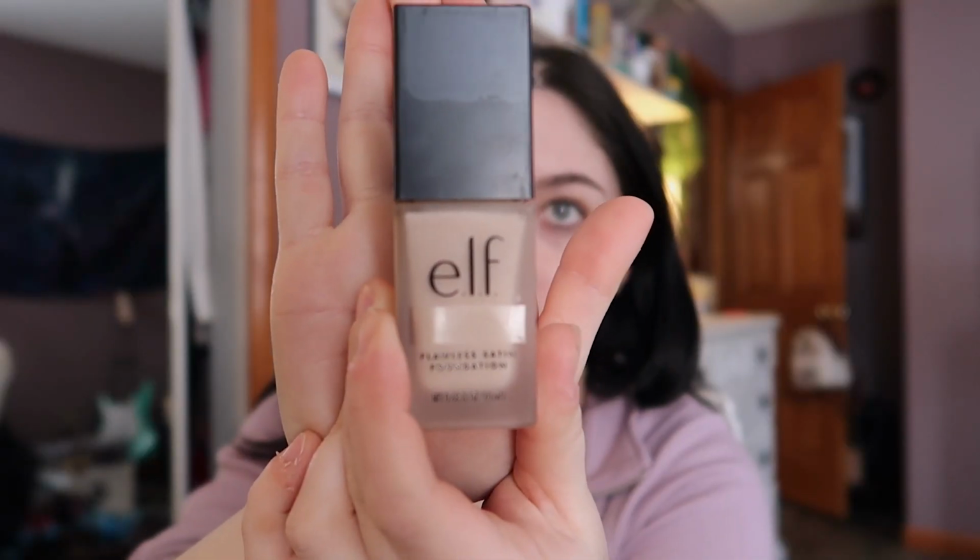It is a little sticky, but that's probably gonna be good for when I go to put my foundation on. So next I'm gonna be using the e.l.f. Flawless Satin Foundation. I was going to get the liquid filter foundation that's been trending on TikTok, but they were all out of my shade. So we're gonna try this one. I've never used this one before either.